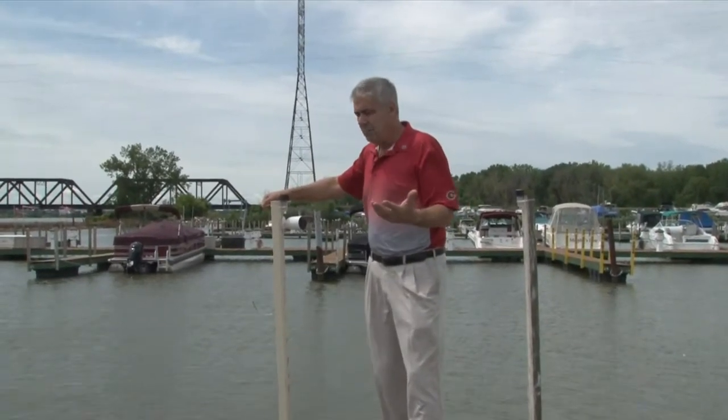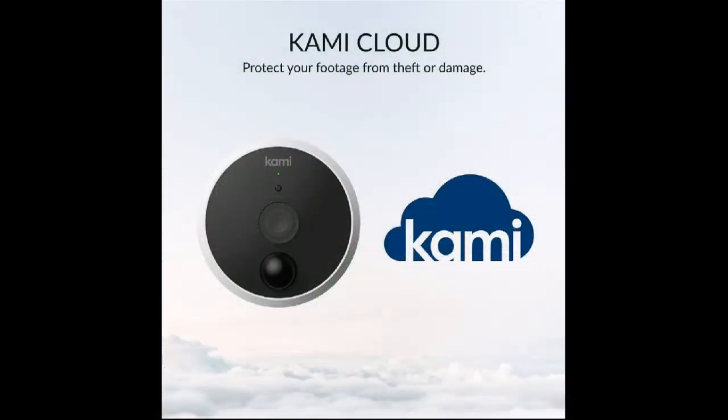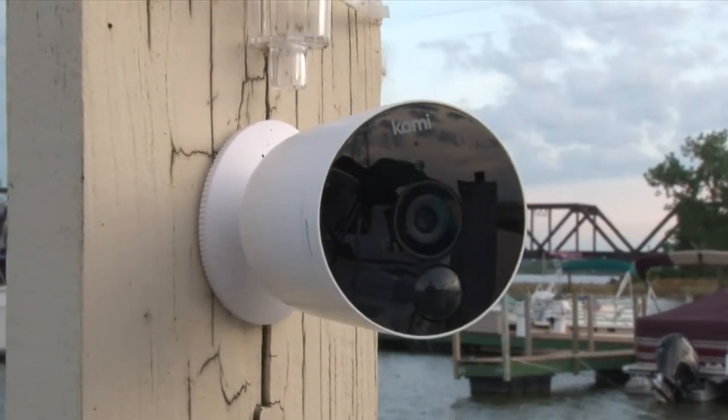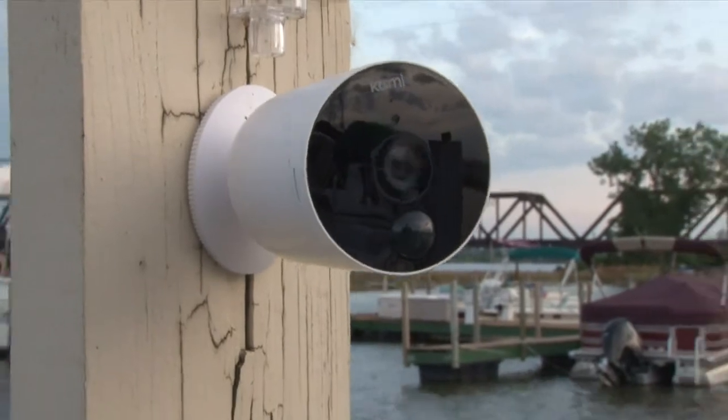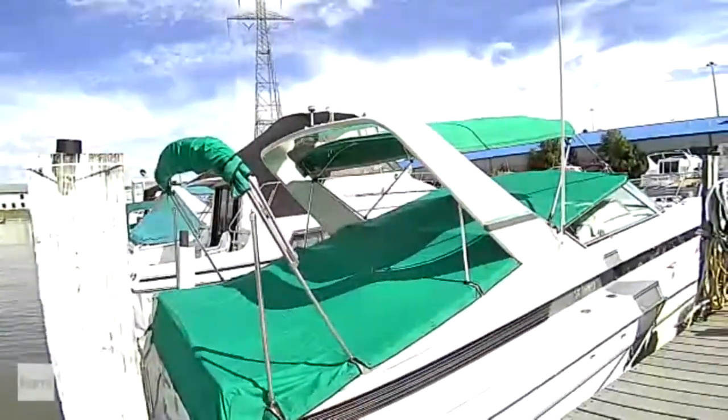And Home Depot had a really neat deal here with this Kami, K-A-M-I, equipped stuff. It's all Wi-Fi, and we actually put one down here on our boat so that we could see what's going on down here. And I actually have one in my backyard, I have one in my front door, and I have one right here on the boat.